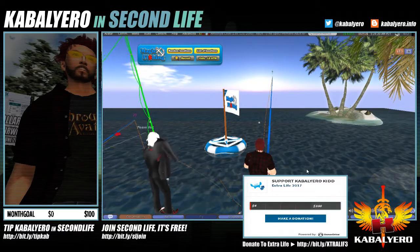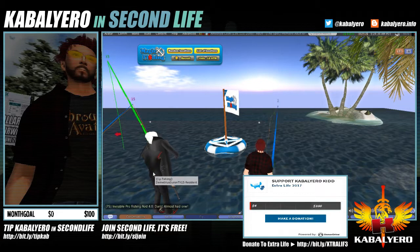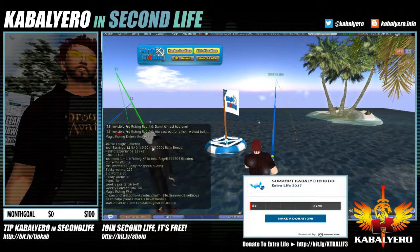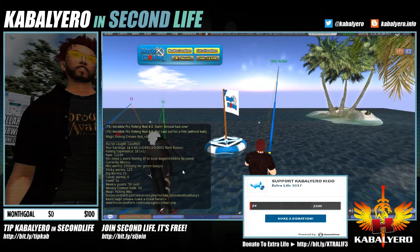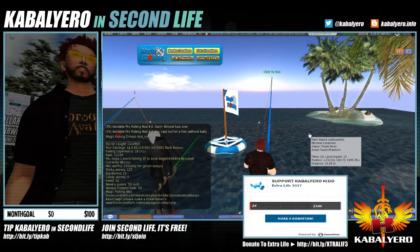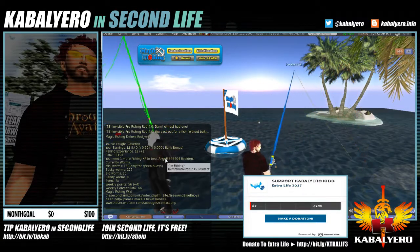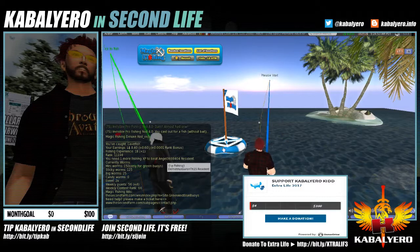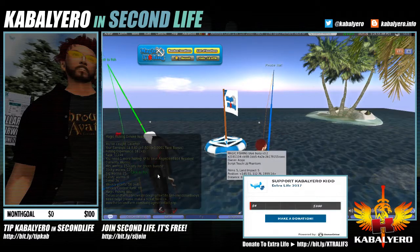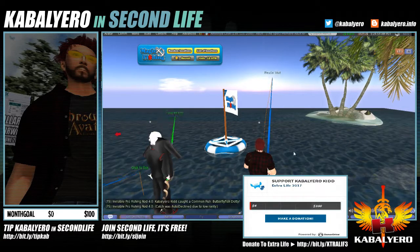Okay, fishing near me is this avatar. His name is Demetrius Guron, and look at that. His avatar didn't load properly or didn't rez properly. That's why he looks like that. His coat is outside his body. Basically, his avatar is messed up.